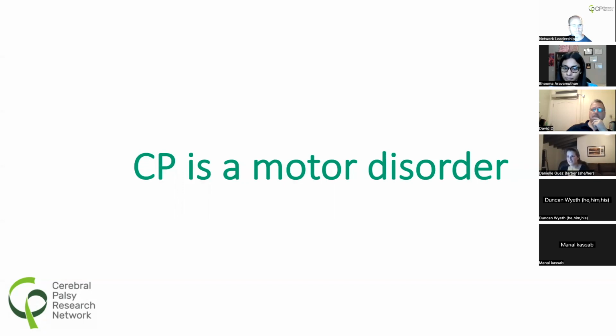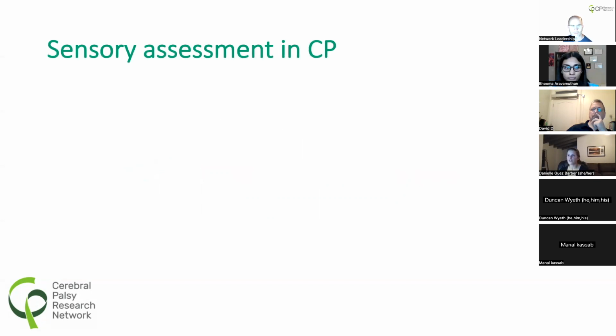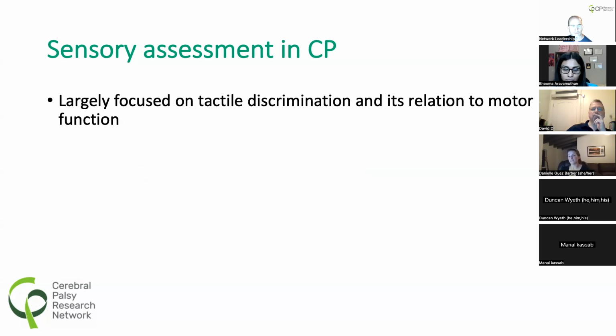So most of us have been taught that cerebral palsy is a motor disorder, but we're here today to talk about some parts of cerebral palsy that are not about just the motor piece. So we're interested in the sensory part of cerebral palsy. And we know that traditionally in the literature, from a medical perspective, what's known about people with cerebral palsy is mostly focused, and any information about sensation has mostly been focused on touch and how touch and tactile discrimination is related to motor function. That leaves a lot of questions open.